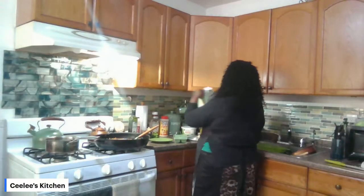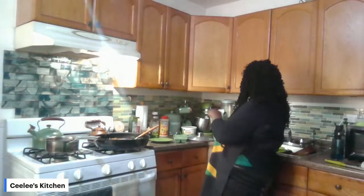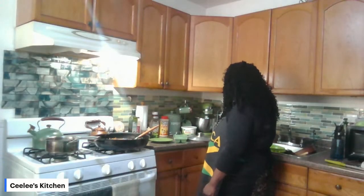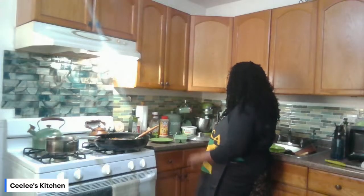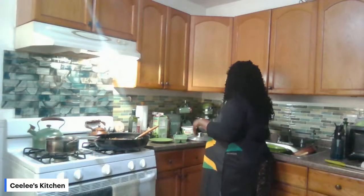All right, so I'm adding some unsweetened almond milk. And guys, when you buy your almond milk, make sure it's unsweetened. So this is the Better Goods brand from Walmart. It says unsweetened vanilla milk, and it's very good. I had some hot milk last night from it, and it was so good. It was extremely good.